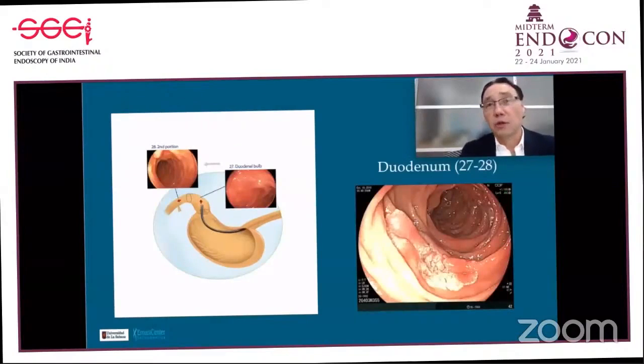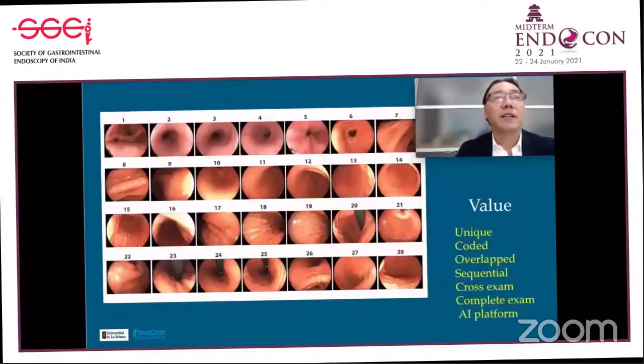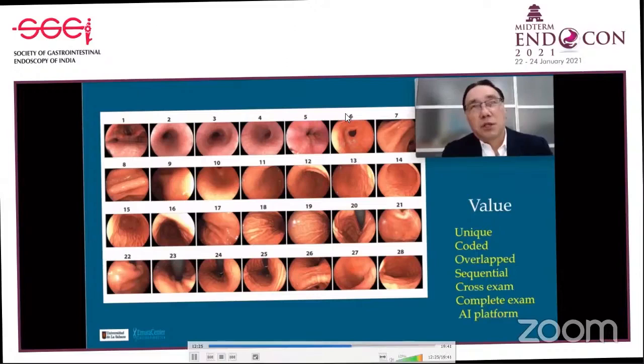Finally, complete photodocumentation goes to the duodenum to photodocument stations 27 and 28. At the end, we have this reconstruction of our entire mucosa, and the important clinical value of this examination is that every area is unique and alphanumerically coded. Images are taken overlapping, which means that there are no blind spots between them. The exam is sequential, which means it starts from station 1 and ends in station 28.